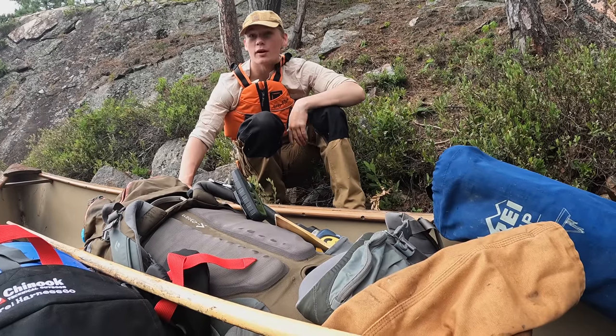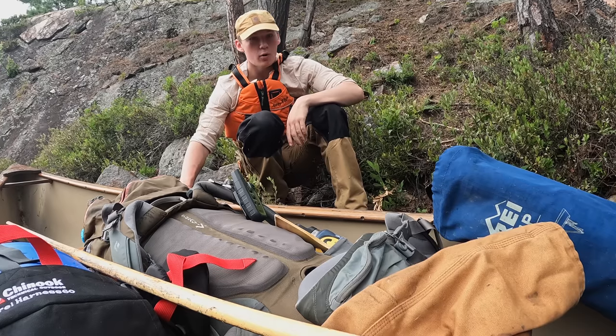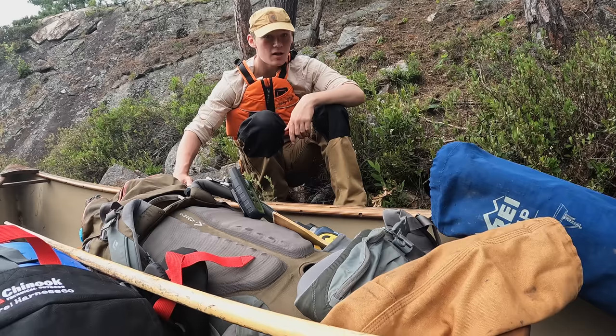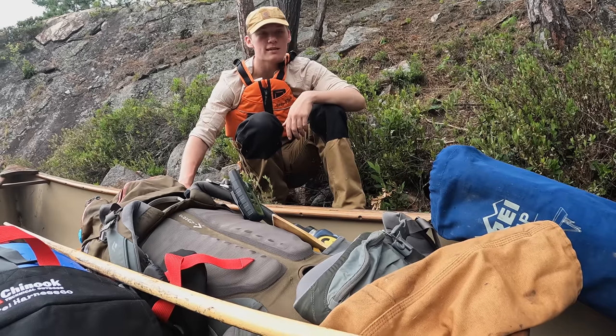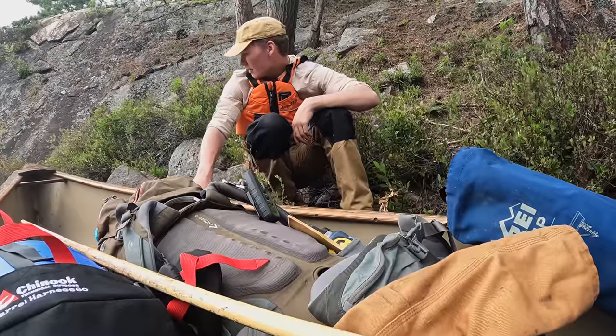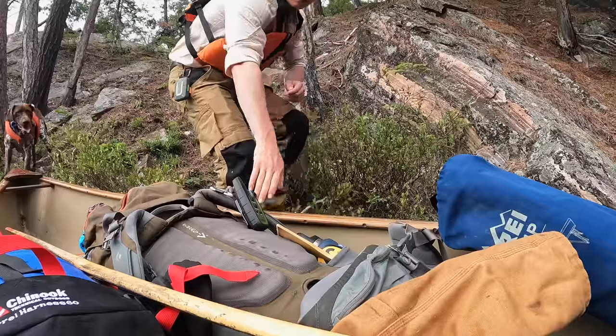I'll tell you a bit more about why this place is called Pirate's Cove later, but for now I need to figure out how to haul all my gear up this cliff behind me, because on top of here is an amazing little peninsula lookout, which is where I plan on setting up my tent. So first things first is how to get up there.